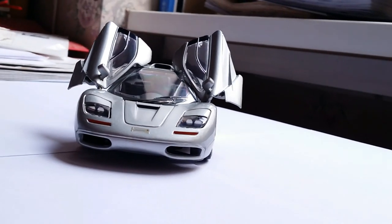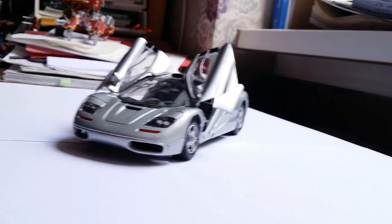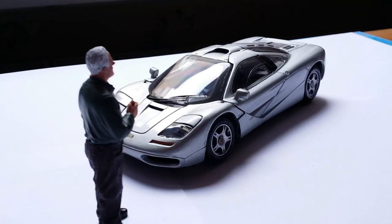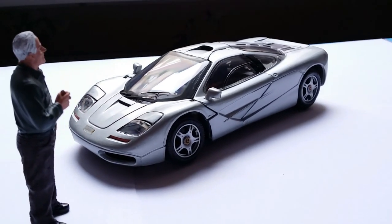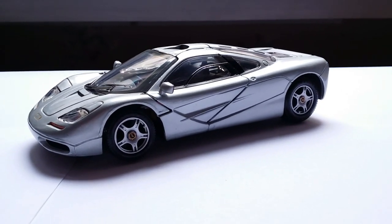While the first five XP cars, the experimental prototypes, are valued at around $10 million more. Famous owners of the F1 include Jay Leno and Rowan Atkinson. At one point, Elon Musk also owned this car before he crashed it.